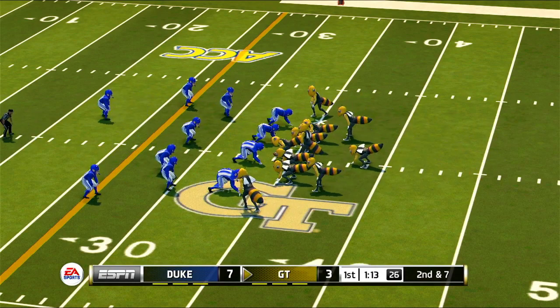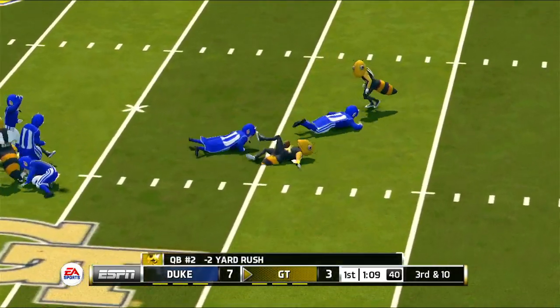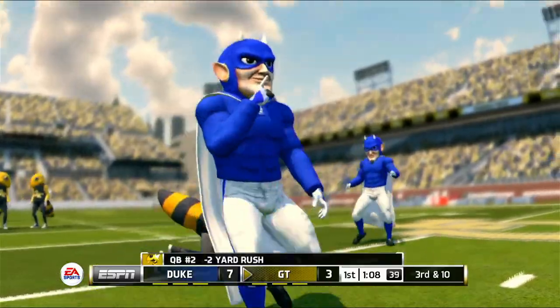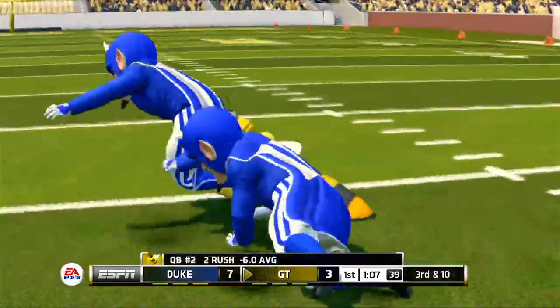Watch the pass. Hit. And he tackles him hard at the 37. Well, the question now is, how will they respond after losing a couple on that run? Third and 10.